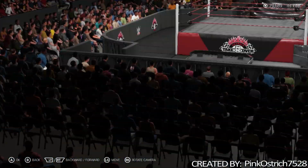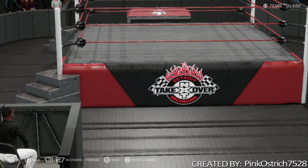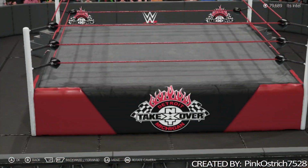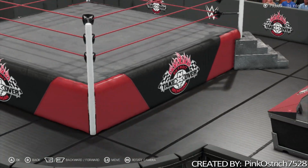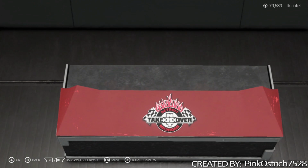This is a very simple one. I do love this apron. Again, it's something very simple. Just threw the logo on there. The reds don't match, but whatever. I'm sure I've done the same thing. The reds on the apron don't match the reds in the logo, but it's difficult to do, especially when you're in the game trying to match the red. It's very hard to do. Just threw the logo on there.